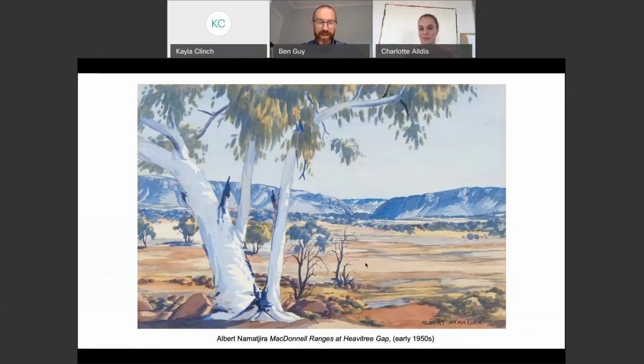Yeah, like you said, compared to the Olsen, it's a bit more representational, a bit more real looking. I love the way it has a clear foreground, midground, background. Absolutely. Distant mountains in blue.